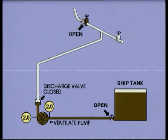This is the time to do a final check on the accuracy of your instruments. Since you know the columns of oil in the tanks, you can calculate the pressures the manometers are likely to show. Check that all valves at the pressure side are open except the discharge valve. To protect against pollution, don't forget to check frequently the integrity of the sea chest valves.